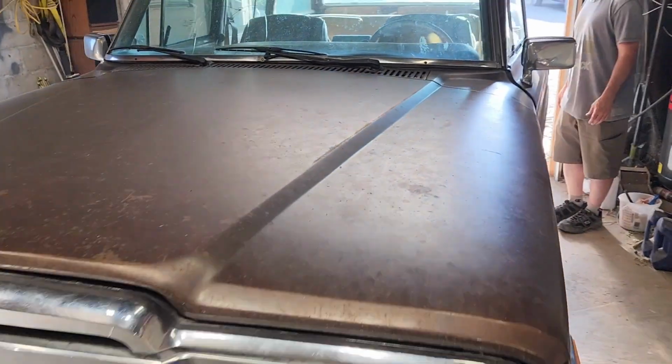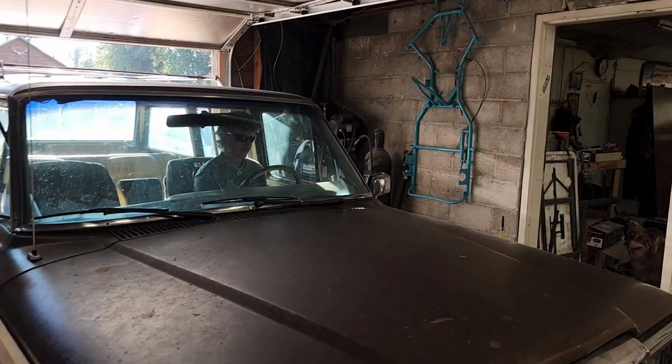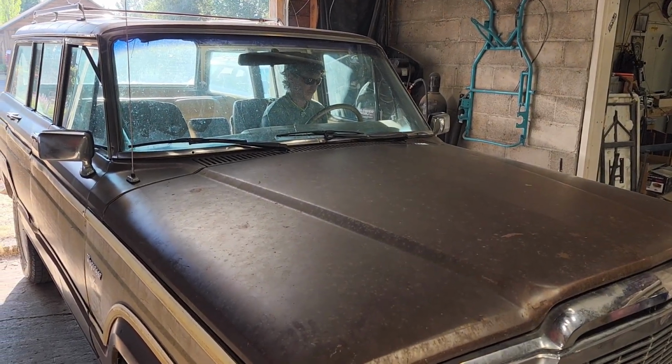Yeah, sounds pretty good. I will turn the idle back down now that we don't need it idling up no more. Right on. Cool, let's check some fluids here and then maybe take her for a drive. All right guys, we got the fuel topped off. Here we go.